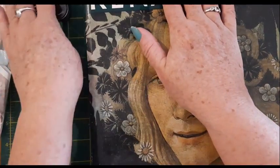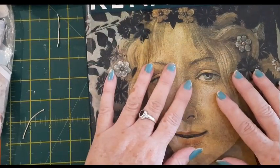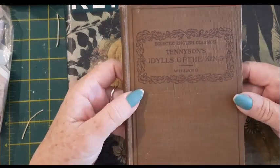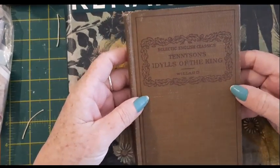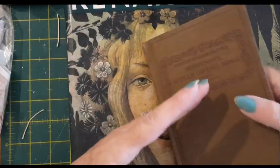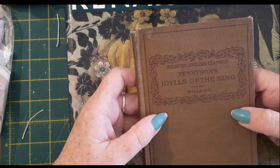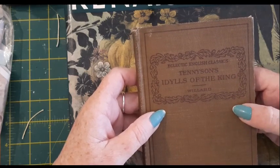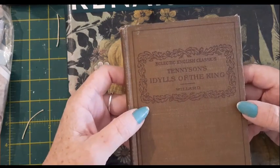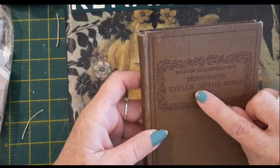Now, as I said, as far as antique goes, which is over 100 years old, I haven't managed to get hold of many, but I had this little book here. And this little book here was gifted to me a few years ago. I have not used it at all because I just love it so much. I've been afraid to use it. But it was gifted to me by Melissa Barnes. And she has her own YouTube channel here. She's in my Facebook group and she was on my design team for a while. It's called Tennyson's Ideals of the King.